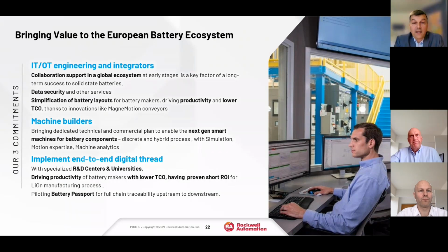Yeah, what you say is absolutely right, and we have all heard this feedback when we reached out to especially the European emerging battery makers. They are very busy with the priority to launch a gigafactory in 2 years.